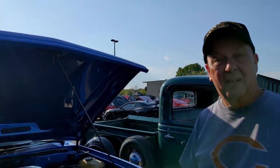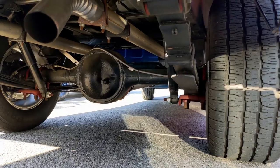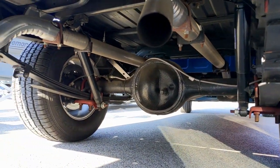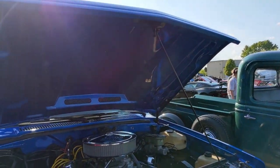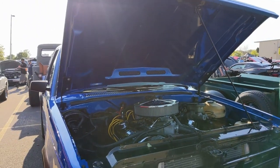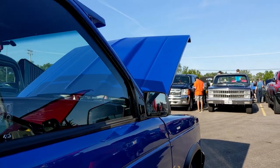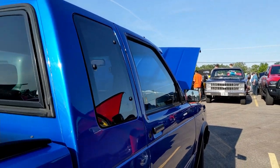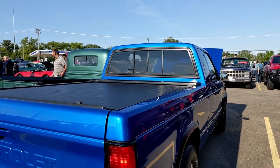What else you got done with the turbo in there? And got a 9-inch Moser rear end. Leaf spring still. Yep. Okay. What else you got done here? I can see it's a nice fresh paint on this thing, or at least it looks fresh enough. Yeah, the paint's almost 16 years old. Well, it looks really good. Cleans up well. Very cool, very cool.